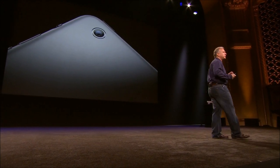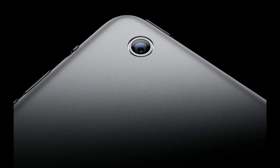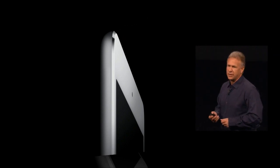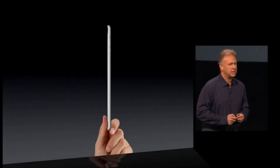It's an entirely new design with a beautiful aluminum glass enclosure where every detail is finely crafted and made, just exquisite. And the process by which they're manufactured are at a level of tolerances unseen in our industry. There is nothing as amazing as this.